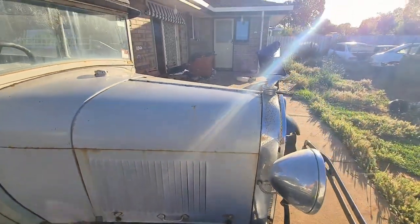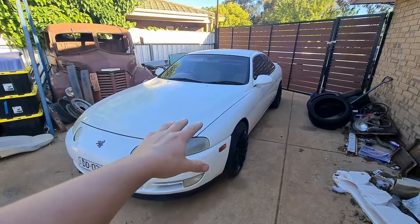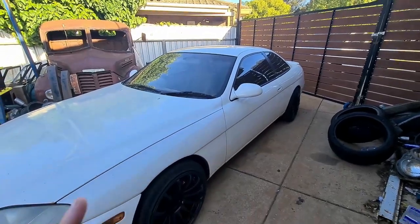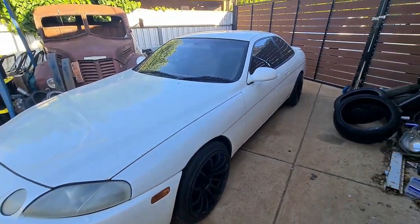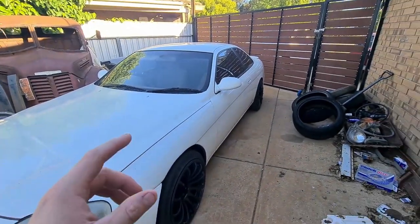So that's my 1928 Ford Tudor. So change of speed, this is a Sora. A friend of mine bought it, he lives in Sydney. The car was in SA, he wanted me to go look at it. So when I looked at it, he decided he wanted to buy it. So I've just stored it here for a week and it's going in 2 days.